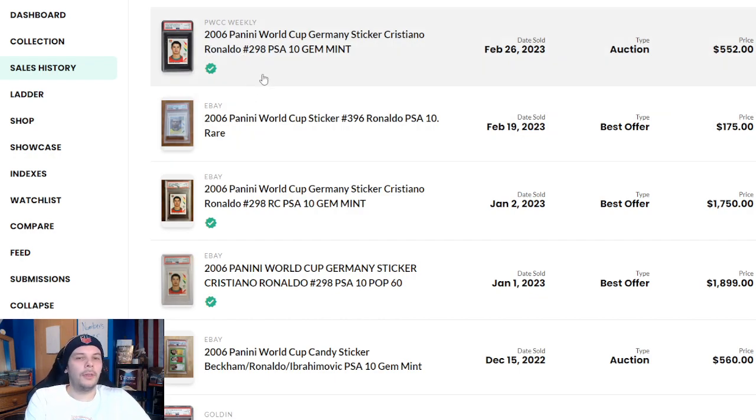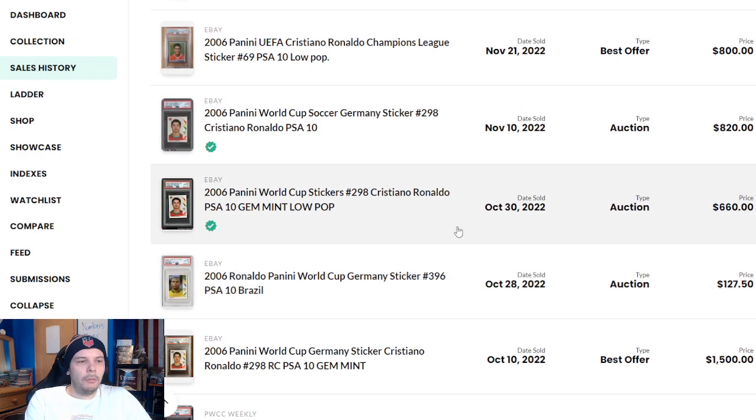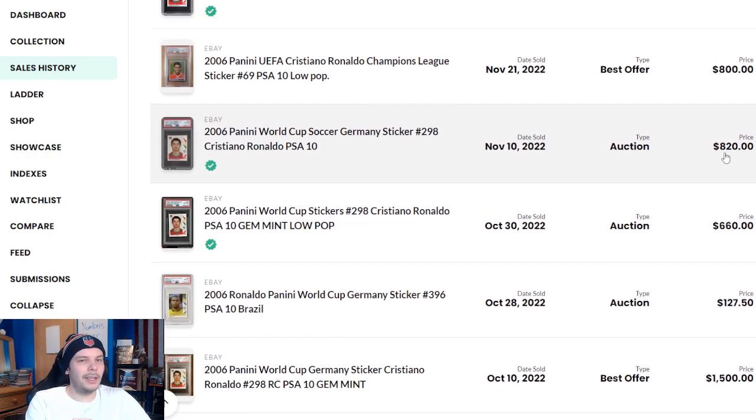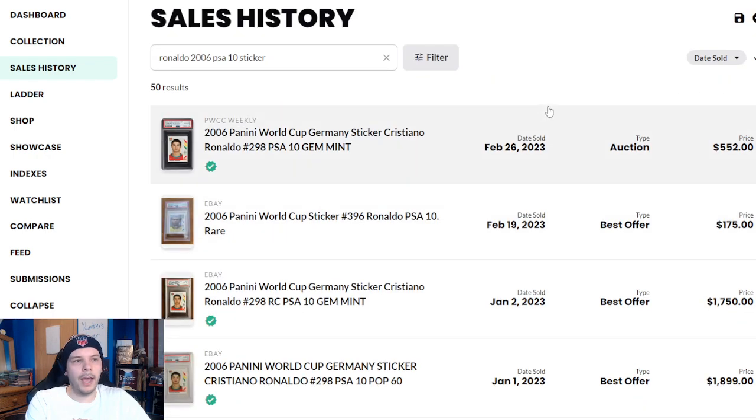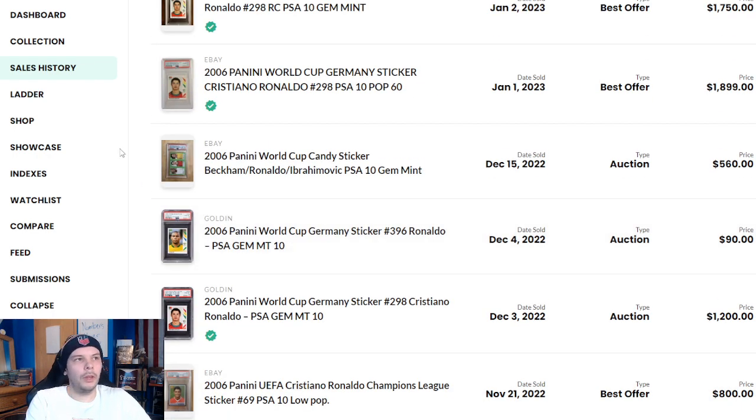And so to think a PSA 10 only goes for 550, I guess if we do go back though, there are some lower sales. Mostly the auctions, it seems, just go really low, and then the buy it nows go really high. Why someone wouldn't just wait it out for one of the auctions, I do not know. But back here you got 660, 820, so it's still down from there, but it's not as bad as it would look from right there. Just kind of depends if you're willing to be patient or not.